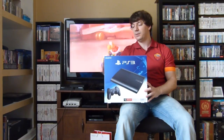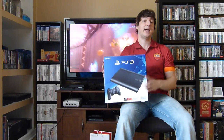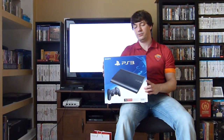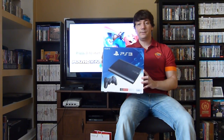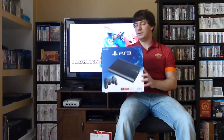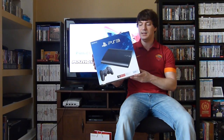And as you guys know, I'm a huge fan of the PlayStation 3. I have a huge collection. I have so many games, and obviously my biggest backlog is for the PlayStation 3. So definitely went out and bought one finally. Best Buy had the PS3s on discount. This is the 500 gig model that doesn't come with any games or anything like that.